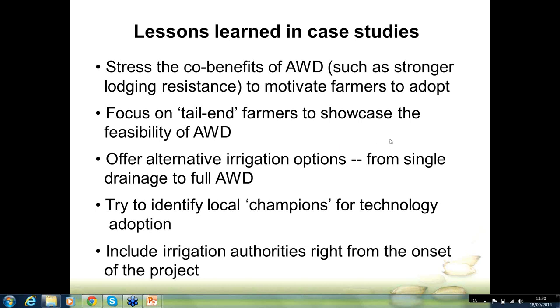We have made good experience in focusing on the farmers at the tail end of the canals, who are suffering from water shortage in many cases, and I'm sure that there's also another in this area where we are working in the central Philippines, but I'm sure it's also in other places. At the tail end, the farmers don't get enough water, so they have a strong interest to optimize it, and that can also be a showcase for the feasibility. AWD is one option. It should not be seen as the only one.